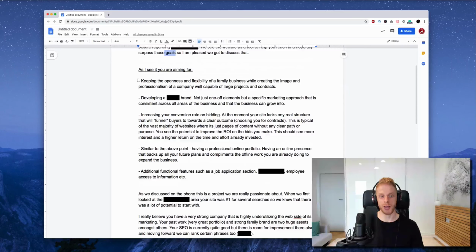Now, there's always something. Nobody has a perfect business. And even if they do, it doesn't stay perfect for long. So there's always something that they need help with. These are the things that you got to bring up first in your email before you get into what you're going to help them with or what your prices are or what you want to do next. You need to remind them of why it is that they need this in the first place.